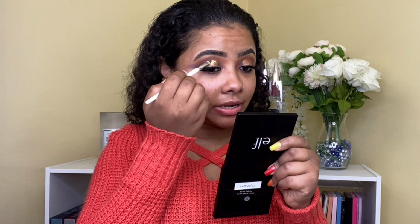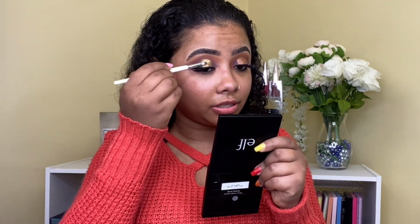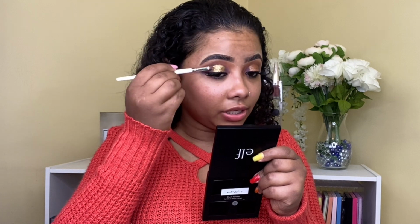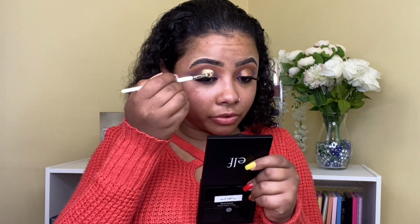I mean, I don't do it often, but I love when I wear glitter on my eyelids. It just makes me feel really good. It's sticking on my eyelids really good, but then it doesn't have as much fallout. I know I use the glitter glue, but shouldn't it have a lot more fallout than this?